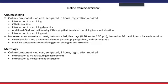The first one is an introduction to machining. This lets us begin speaking the language of machining if you're not familiar with machining as a discipline. But it moves quickly toward computer-aided manufacturing instruction. So in modern machining, we use computer numerical control for our machine tools. So we give it a series of instructions that it follows in order to produce the desired geometry from the starting material. And we call that CAM, or computer-aided manufacturing.